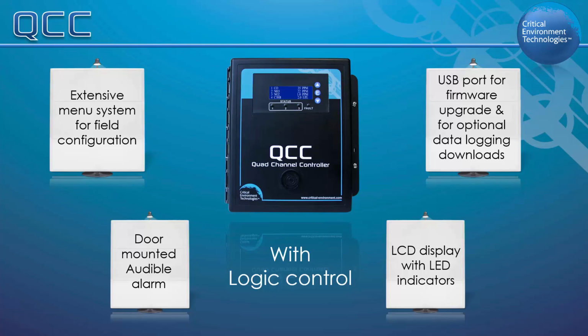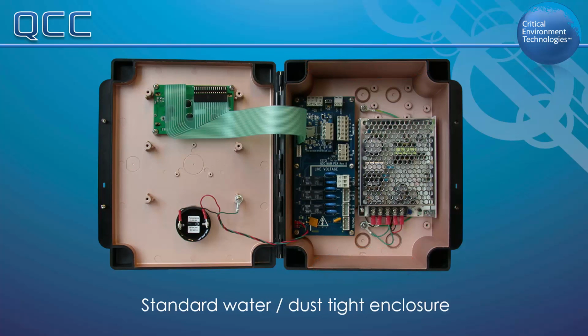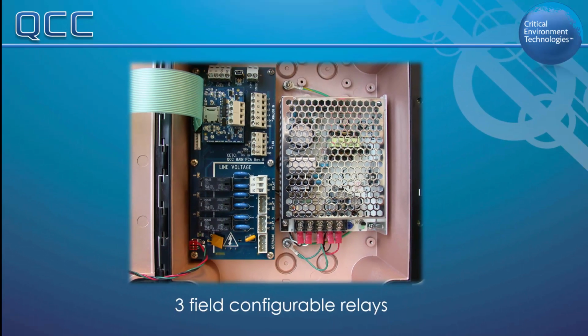The QCC has 6 conduit entry ports, and the standard water and dust-tight polycarbonate enclosure has a hinged secured door and is corrosion resistant. With the optional watertight door-mounted buzzer installed, it is IP54 rated and protected in washdown or water spray applications. The QCC requires a 90 to 240 AC line voltage power source and has 3 5-amp SPDT dry contact relays with field configurable time delays and trigger levels for control functions.